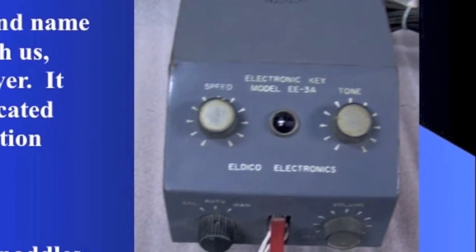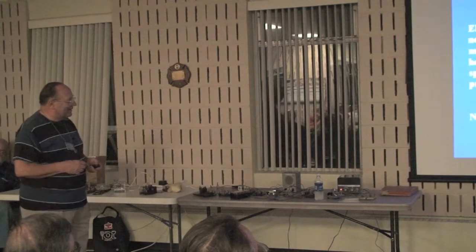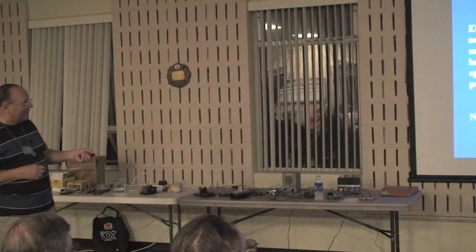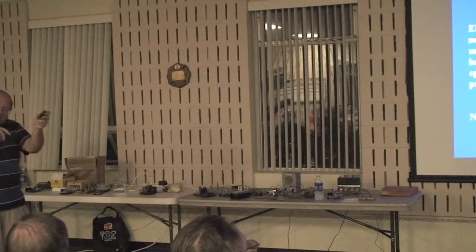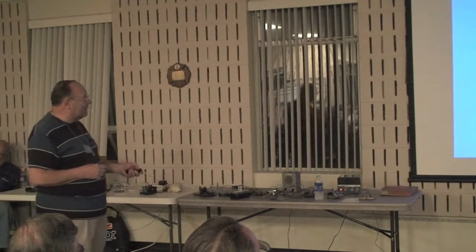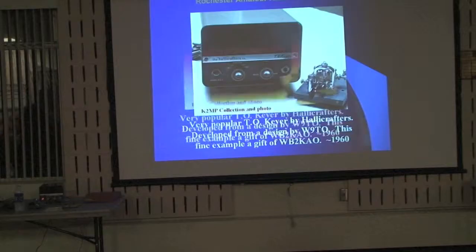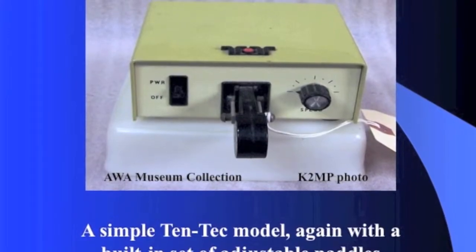Here's Eldico, a name that some of us know from transmitters and what have you, but they're gone. So this was their attempt at getting into the market. Again, something called the calibrate control here. You put that in cal, change the speed, adjust this pod, I think, until the ratio sounded right, and then you start transmitting again. So they were troublesome. But those characteristics: built-in paddle, built-in paddle, built-in paddle. So that was the trend in the beginning, to build in the paddles. And typically, they weren't very good. I mean, look at this one, all plastic, real flimsy. So they had a lot to learn.